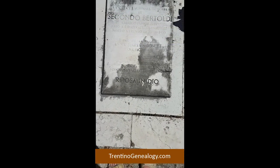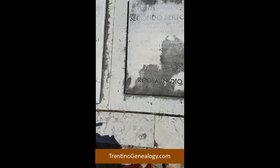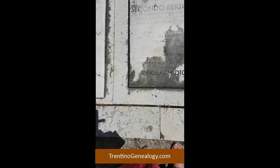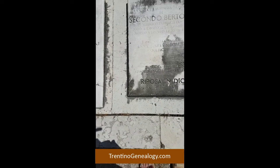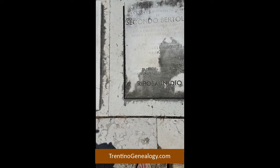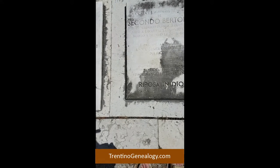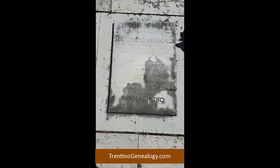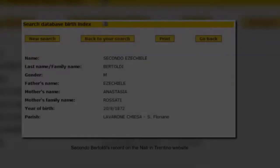Here's another. Now I know I've got a client with the surname Bertoldi in the family. This one is very interesting. His name is Secondo Bertoldi. It says he's a pharmacist. He was born in Lavarone and he died in Trento. So he was born in 1872, and we can certainly, with all of that information, reconstruct a good bit of his history.